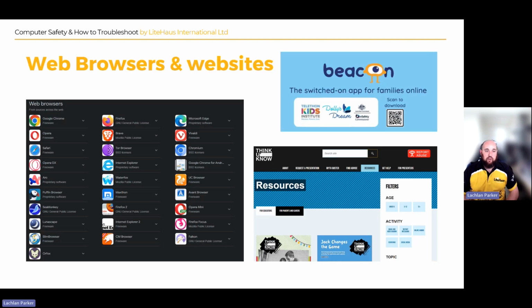So we're going to look at web browsers and websites. Again, web browsers is one of those things that depends on the individual that wants to use it. I used to use Google Chrome because I had a lot of apps on there that I would use for any discounts and ad blockers and all that sort of stuff. So again, this requires research into what exactly these different browsers offer and making sure that you are happy with what it offers as an individual and going from there.